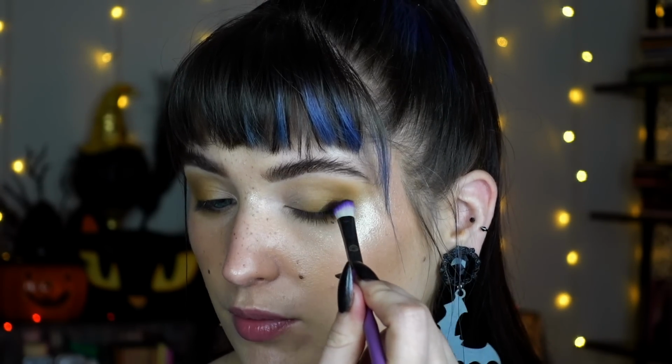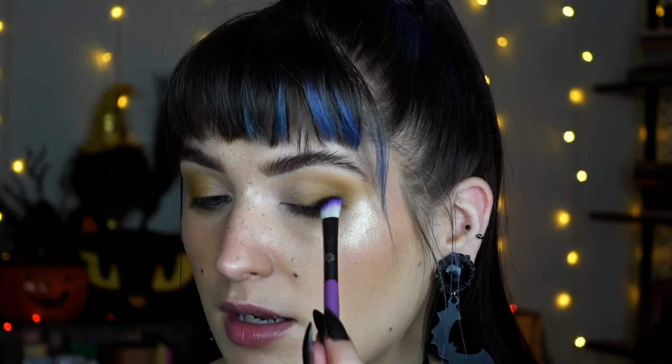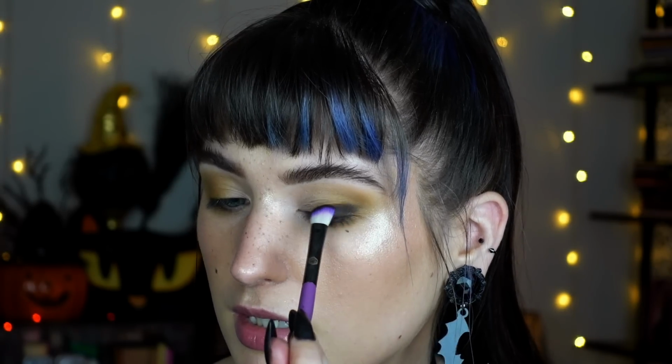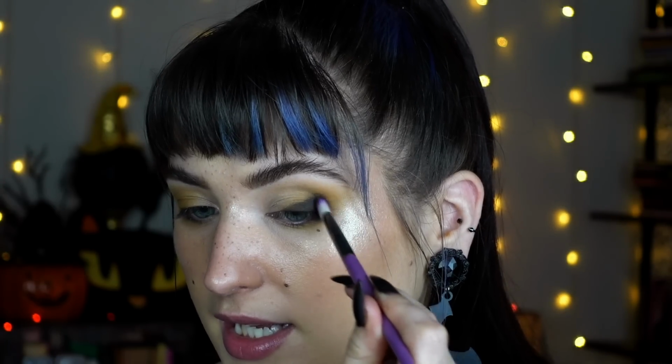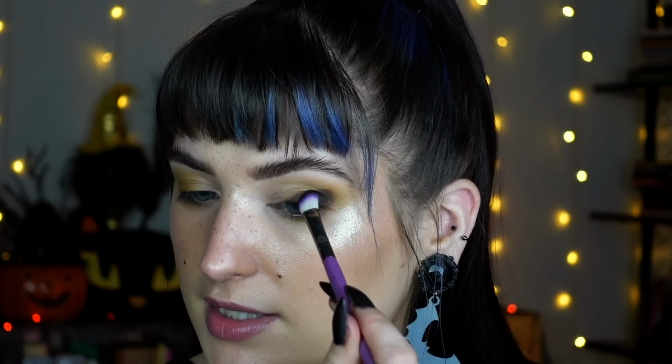So I'm just going to be pressing this on the eye. I'm not going to blend with this brush. I'll blend with my previous brush I just used, but keeping that same shape going. Just going to stamp in this outer corner, angling to my lash line a little bit and then just into my crease, but I'm not going to stretch this out super far. Sort of like that. That's the rough draft of this color, if you will.